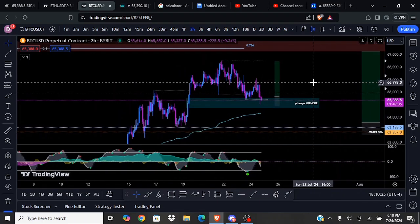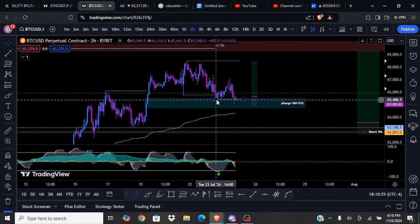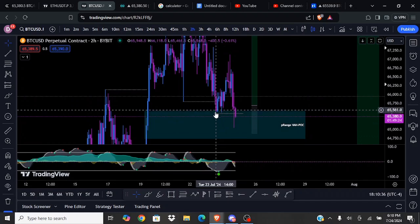Alright, time to take another look at Bitcoin. We just had a pretty significant development right here. We got a move into, well, this area I was looking to long. We actually got another move into it. The first time I didn't take a long from here.